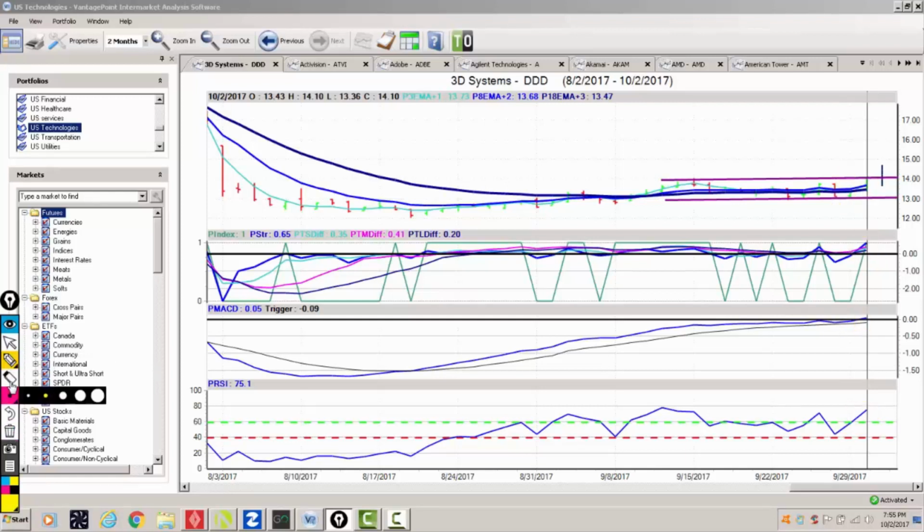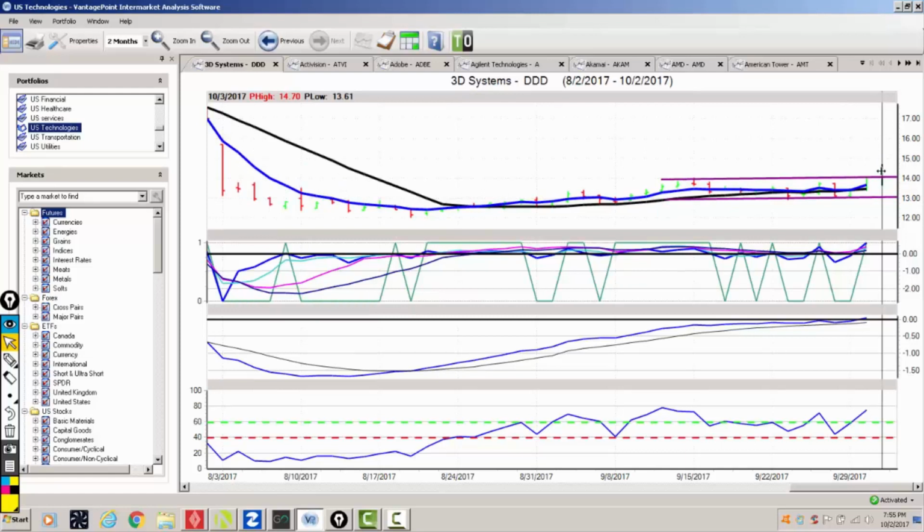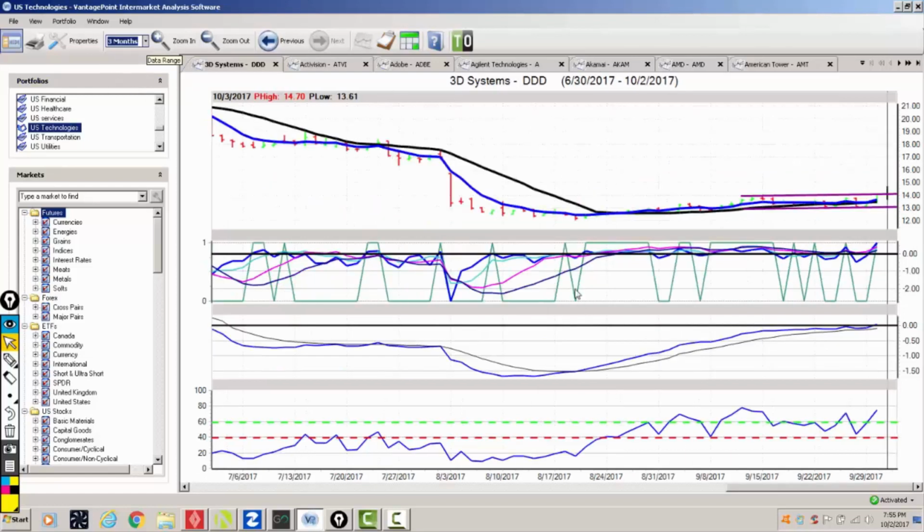So what we want to make sure we're doing is looking at all of the VantagePoint indicators. When we look at our individual crossovers, our short term is higher, medium term is higher, and the long term crossover, which is also very important, is also higher. So once we break through this $14 per share mark, this stock could really start to move. Now, once again, I'm going to bring this on a 3-month time frame so everybody can see that we're in this very tight consolidation period for the last several weeks. But as a leading indicator in the software, it's telling us that this is getting ready to break higher.